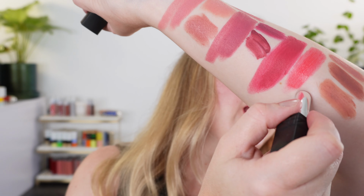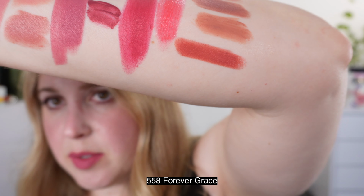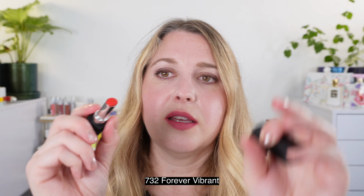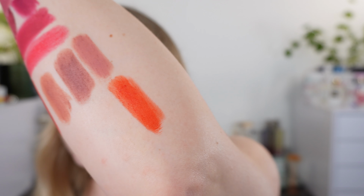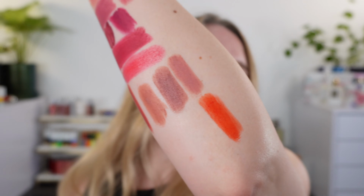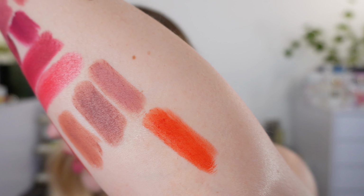We have 558 Forever Grace, which has a little bit more of a clay vibe mixed with some brick red in there. And again, fall shade. Most of the shades that I have from the original line were a lot of those more fall shades. Here we have 732 Forever Vibrant, and this is a nice bright shade. It's more of a bright orange. I wouldn't even call it a coral. There's not quite enough pink in there to be coral. It's got a little bit more red in it than a true tangerine, but you can see that that is definitely a nice bright orange. So that's a great summer shade in my opinion.